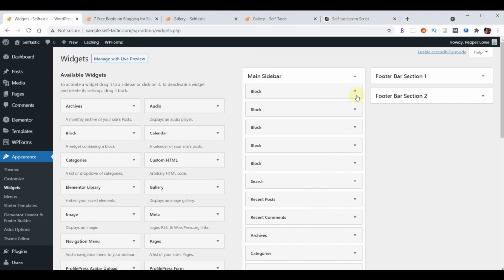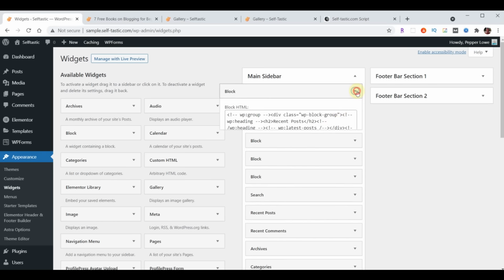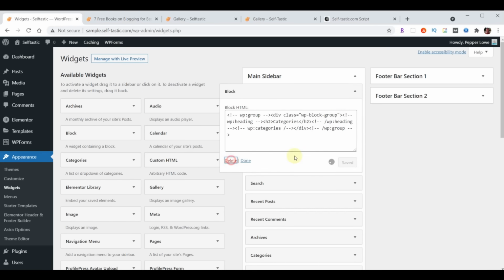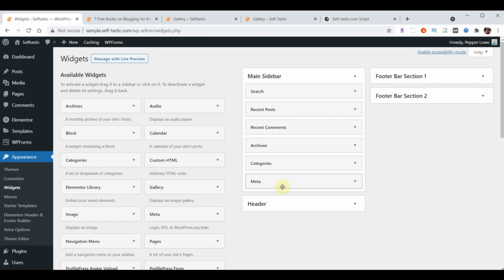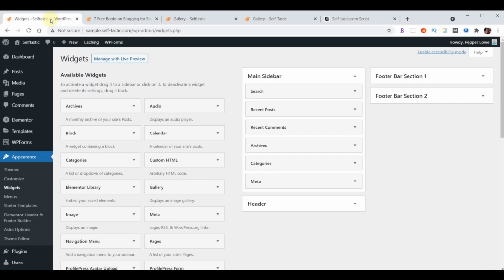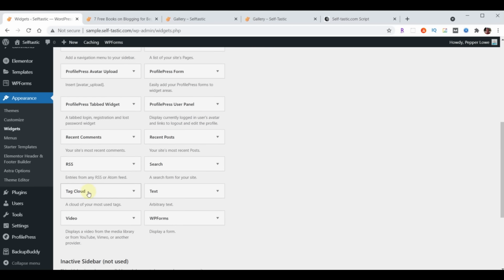So the first thing that we can do is delete all of these that just say block on them. I think as much as anything, they're just duplicates. And now we have the list that looks like this one, except that there's one extra one that I want to add to this. On the left-hand side are all the widgets you could add to your sidebar, and you could probably find other plugins to add additional stuff. If I scroll down, the one I'm interested in is called Tag Cloud.